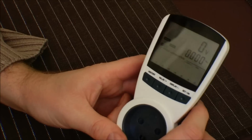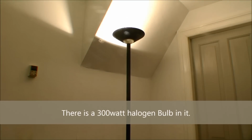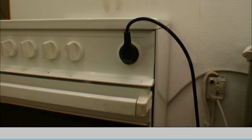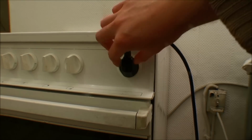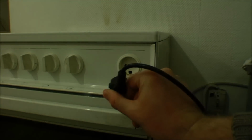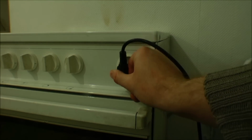I think we should try and connect it to some electronics. Here's my lamp that I used to get some more lighting for recording my film out here. And there's a 300 watt light bulb in this. And let's measure that. So my light goes into, actually it goes into the stove. So if I take it out, it becomes a lot darker. So I'm gonna put it back in.